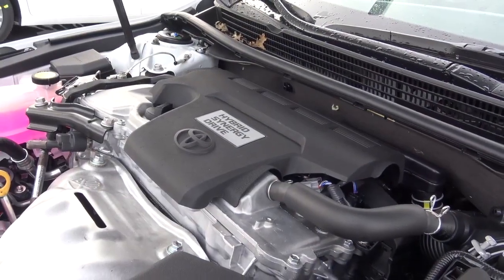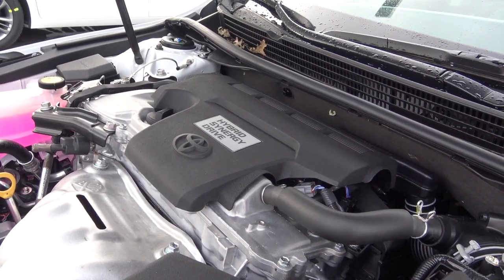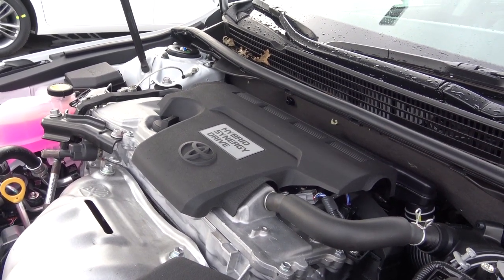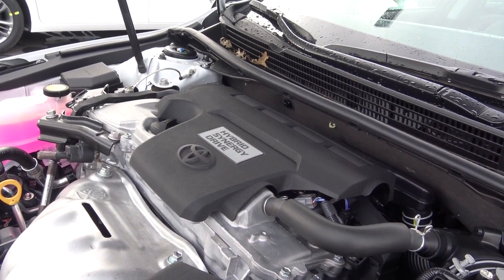But if it's fuel economy that you're looking at, then you'll want to go with this 2.5 liter 4-cylinder hybrid paired with an electric motor, and it earns up to 40 miles per gallon. Most Avalons, however, are going to be equipped with the regular 3.5 liter V6 that we have.